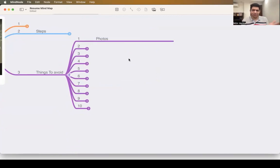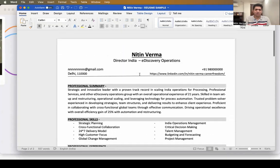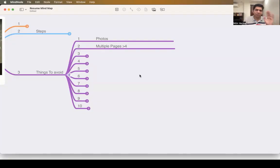Photos, as I mentioned, so I'll not discuss that again. Avoid having those photos in your resumes. If you can, it uses space, doesn't help. Multiple pages, I say keep it less than 4 if you are a really experienced person. You've seen my resume, hardly 2 pages. I want to keep it very, very sharp, right? I am not saying that you should restrict, but keep it focused.